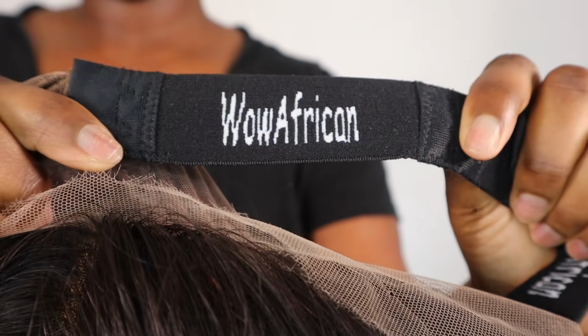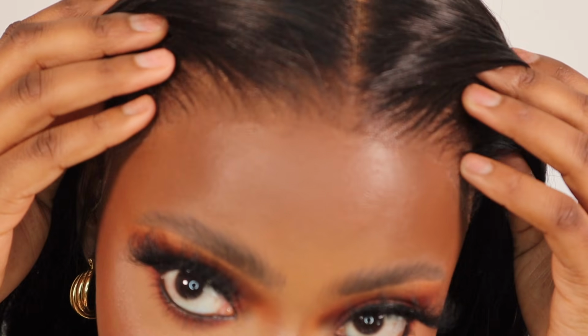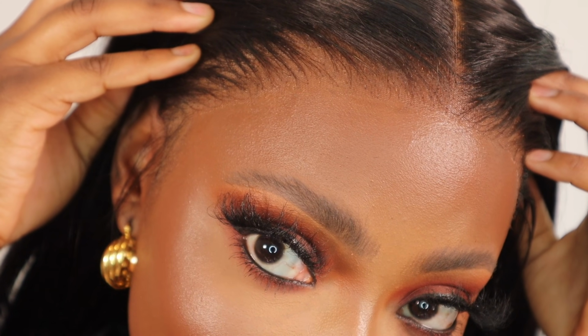So I've got another Get Ready With Me hair and makeup. And today's wig is from Wowafrican. I'm going to be working with the 13x6 straight lace front wig, 150 density, 22 inches. The wig comes pre-plucked and pre-bleached as well. As you guys can see, this is their new hairline. You literally do not have to do anything to this wig aside from install it.